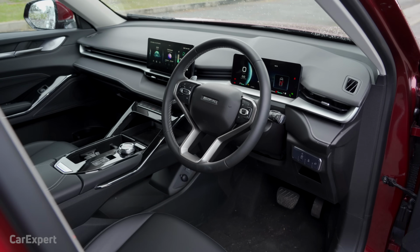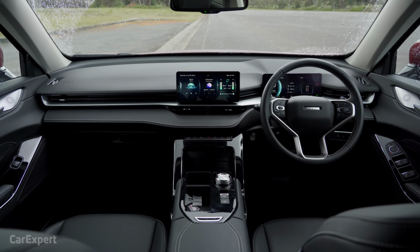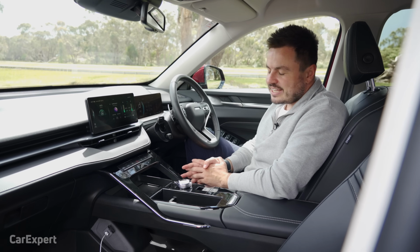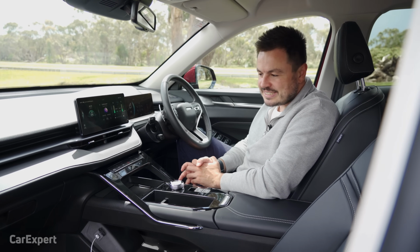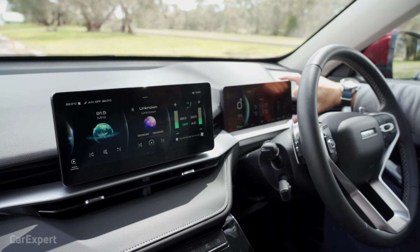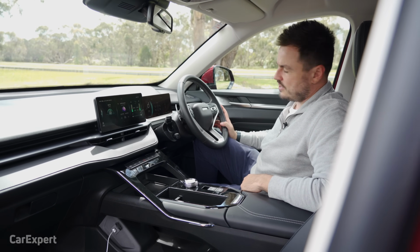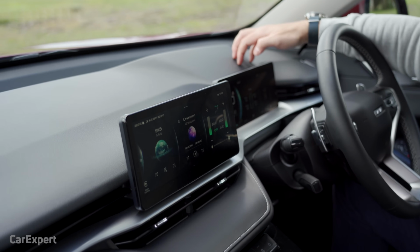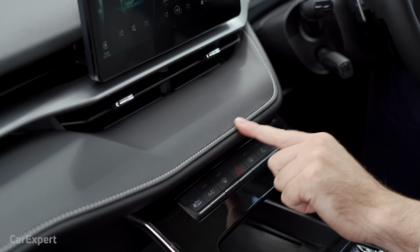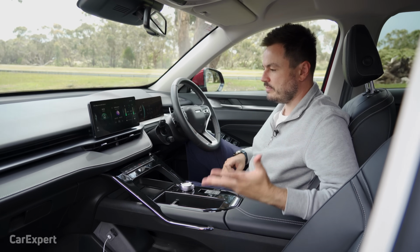Okay, so what about the interior layout, the design? I think this looks really nice. It looks very premium, and I don't know, I keep going back to the price, and it just seems like you're getting a lot of value for money here. You look at these screens that have only just really come into fashion now with things like the new Hyundai Tucson, and I think that they've gone to a lot of effort to make sure that these materials all look and feel premium to the touch, despite the fact this not having a really premium price tag.